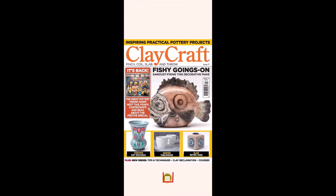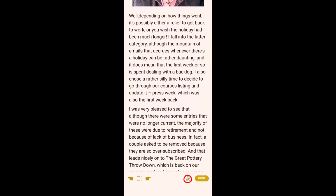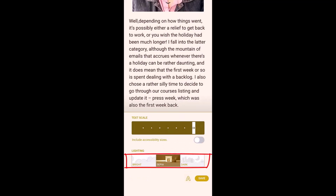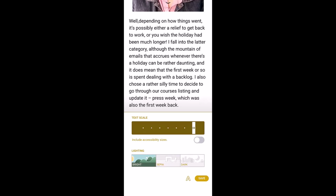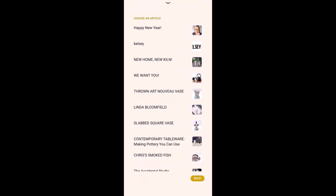When I open it, I see a little table of contents. I can click this or just swipe through the pages to navigate. I can tap the A for accessibility features. Here I can change the lighting and text size. Tap again to get back to the table of contents.